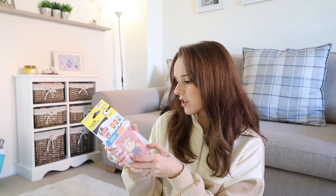So they're just like plastic cards, but the idea is that they're supposed to stick against the tiles or the bath, and then we can basically play some memory games or some Snap. Or just even look at them and mess around with them. So for a couple pounds, it's gonna keep her occupied when I'm trying to do the dreaded hair wash.